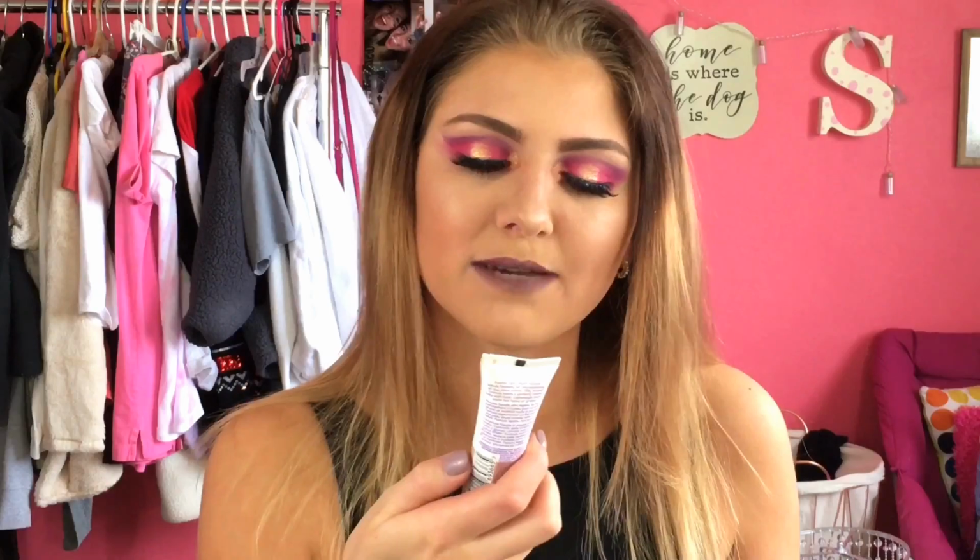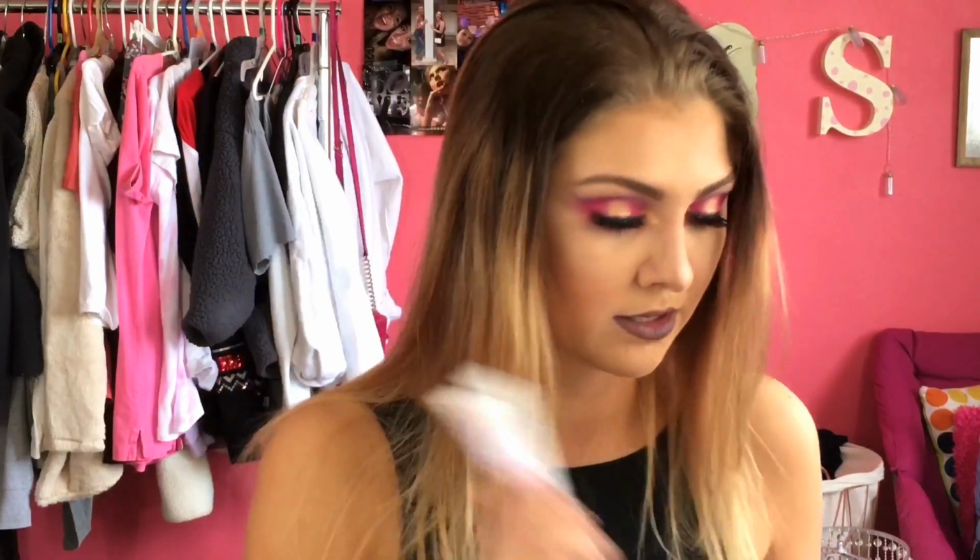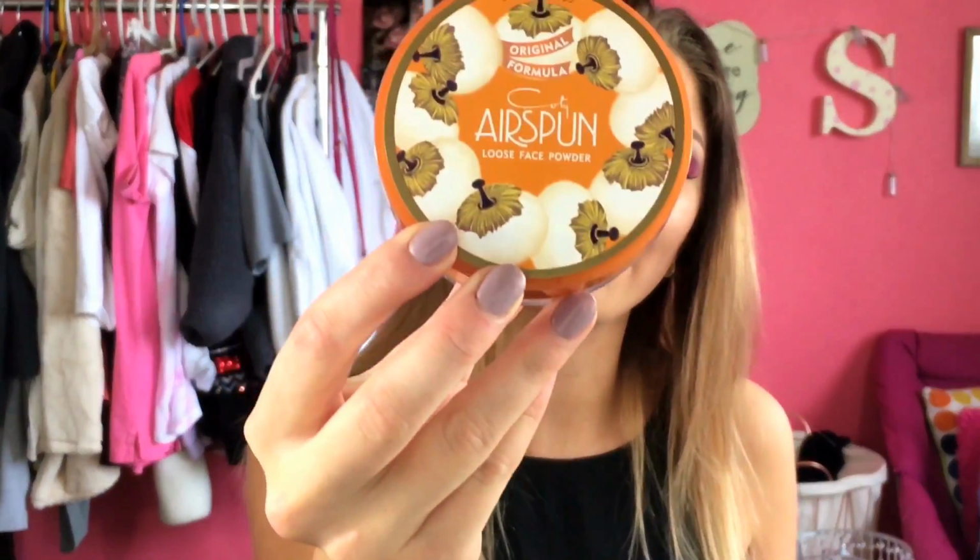Also got some Rimmel Stay Matte Foundation in the shade Light Nude on sale for $2.49. Then I got some more Rimmel Stay Matte Primer. This is like my go-to primer. And I got some Coty Airspun Powder from Walmart as well. I've actually never tried that, but I'm ready to try it out now. That's all I got for you guys.